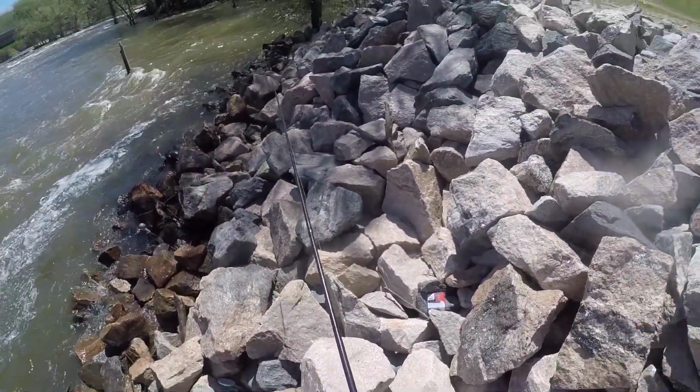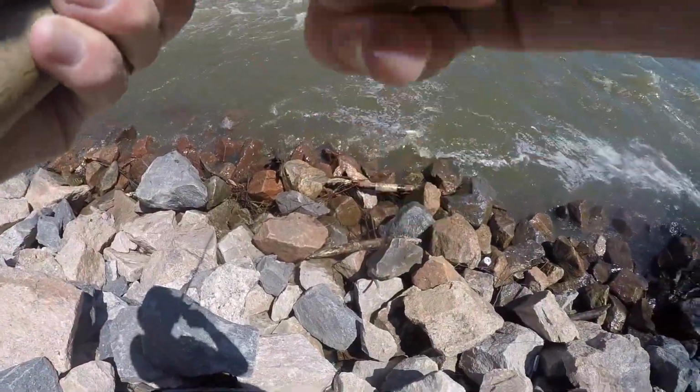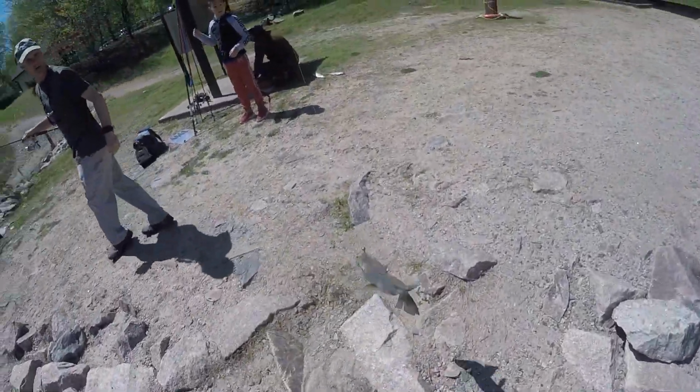There you go. They're using them as bait, so I threw them up. Oh, I got something different. Oh, I got a white bass. This is a white bass. Wow, this is a nice one.